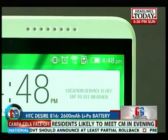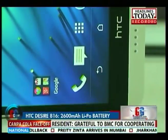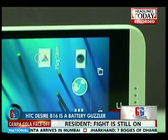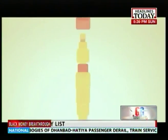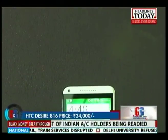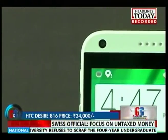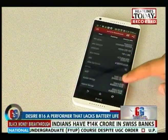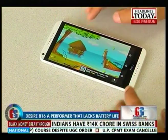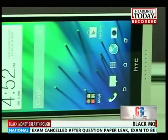HTC Desire 816 comes with a non-removable 2600 mAh lithium polymer battery that is a bit disappointing as it barely manages to last an entire day. With a box price of Rs 24,000, this is one desirable smartphone as it offers a good immersive experience, a good display and a smooth performance. But if you are looking for a marathon runner when it comes to the battery, you can give this one a skip for now.